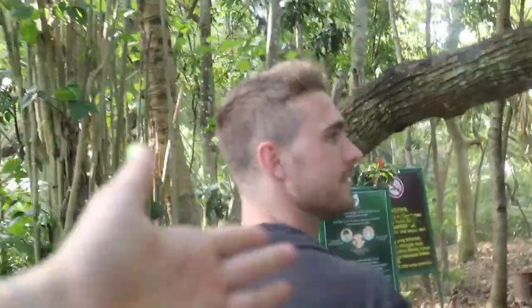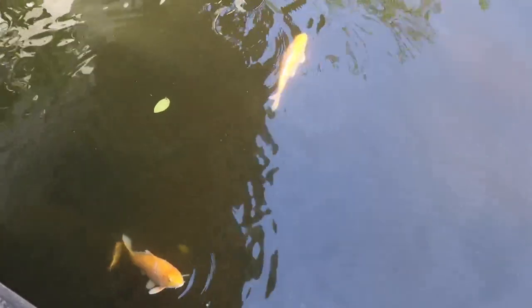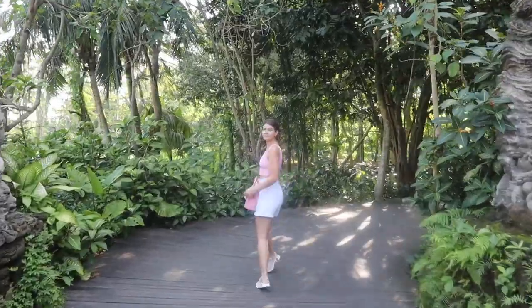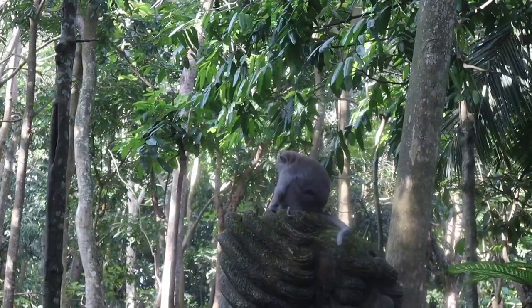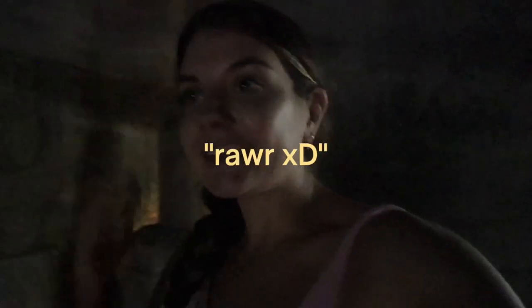I present to you the most rad monkey of all, the Cameron monkey. And the smart monkeys sit here and throw their shit at you. That's what you would do.